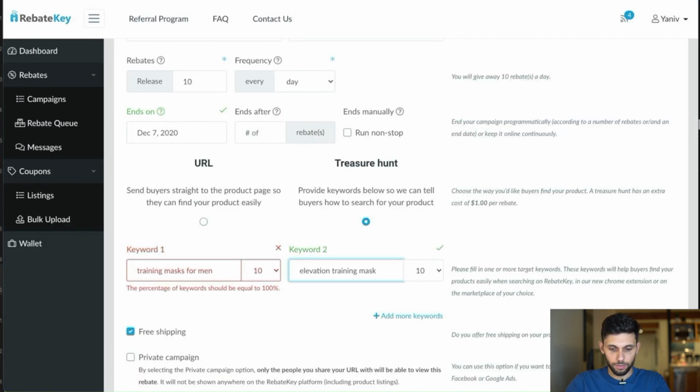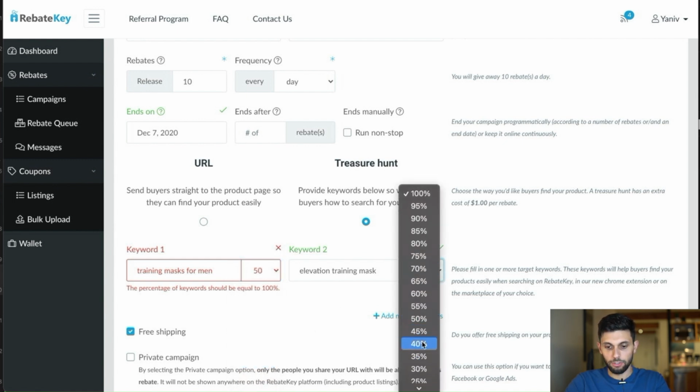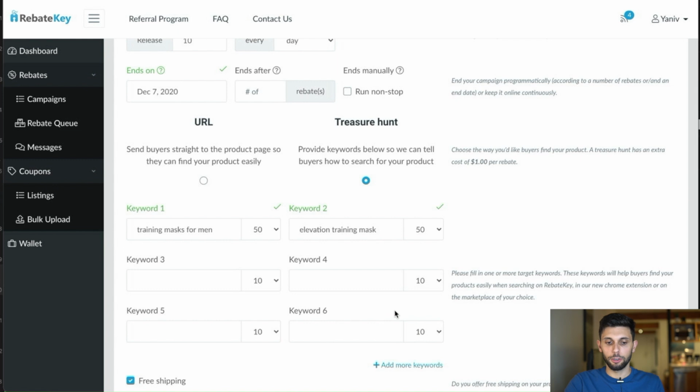Then go into that one. So let's just delete this. If you want to split it like 50-50, you do 50 here and then 50 here. That means 50% of people will be sent to this keyword, and 50% of people will be sent to this keyword. If you're not going to do too many rebates, it's probably better to just do one keyword. I mean, you can add more. You just click add keywords, but really stick to like 1 or 2 keywords. That's what I would recommend.